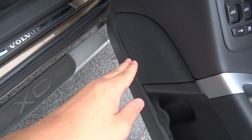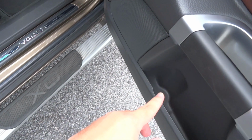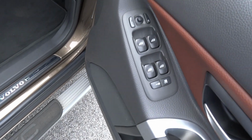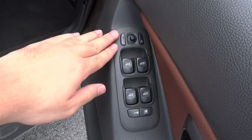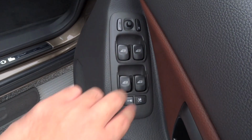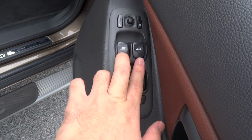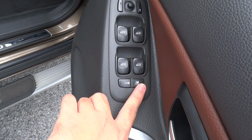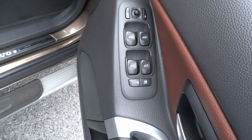Right down there you do have a speaker together with a bottle holder and some storage. And right up here you do have your mirror controls, window controls. Only the front two windows are fully automatic in both ways. You also do have your central locking and window lock right here as well.